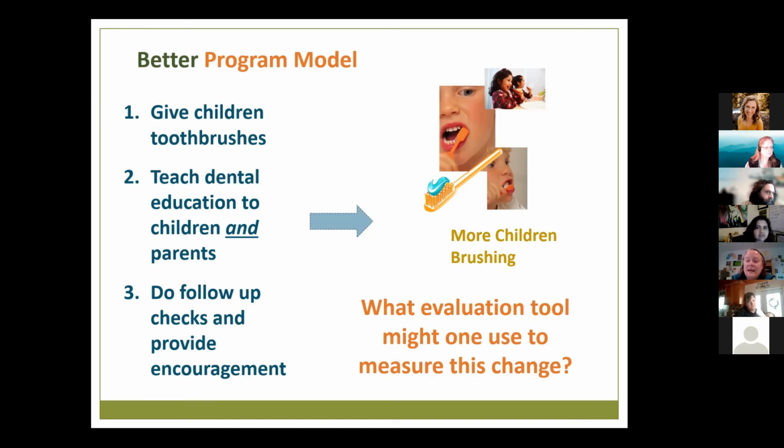There could be pre and post surveys, like just questions. Yeah. And who would you ask? The kids or the parents? I would do both. Okay, love it. What else could you do? Any other ideas? Getting surveys back can be hard sometimes.